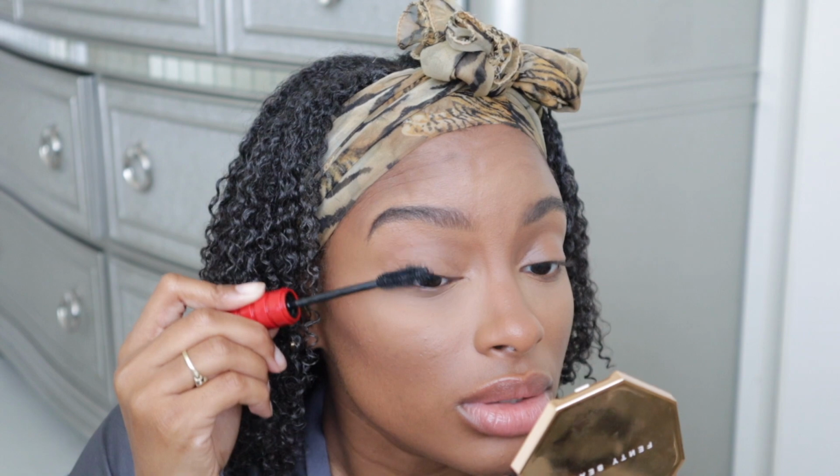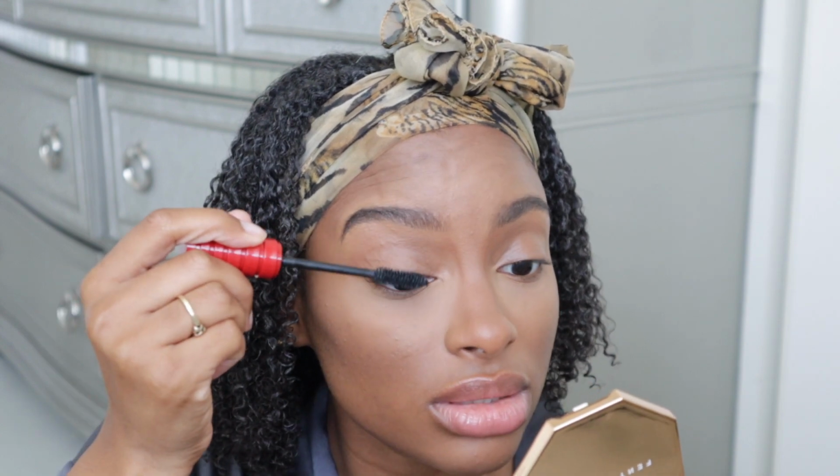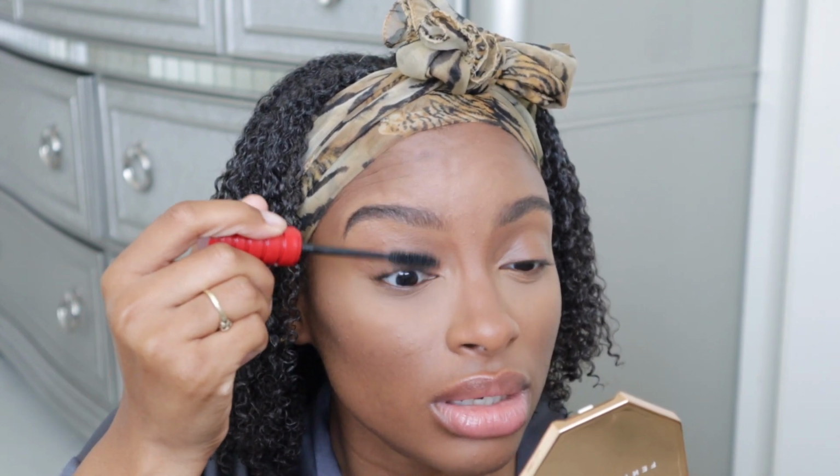Alright, time for some mascara because I'm looking real bald by the eyes. I have NARS Climax. I just got this. I've never used this before. Ooh, I like this. Ooh, yeah. Wow, okay. Look at this eye compared to this eye. Mascara? No mascara. I like this mascara.